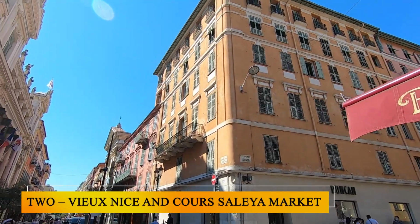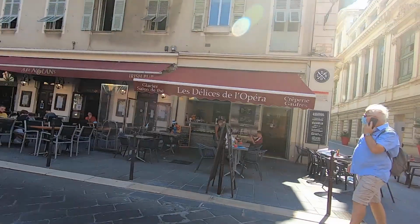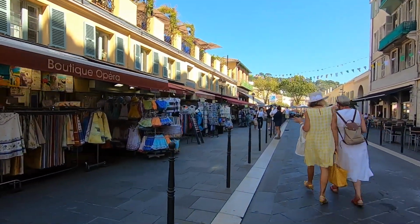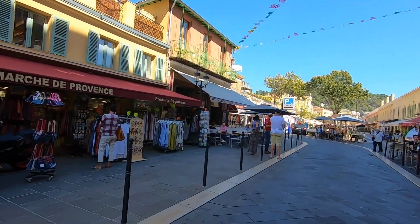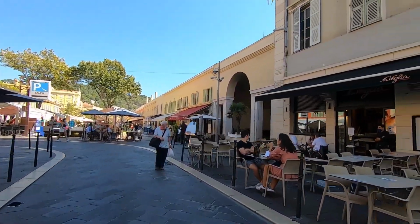2. Vieux Nice and Cours Saleya Market. Slip under the arcaded entrance to Old Nice, and the promenade's wide sky narrows into a maze of ochre alleys. Laundry flutters overhead, basil scents escape open windows, and church bells toll above pastel shutters.